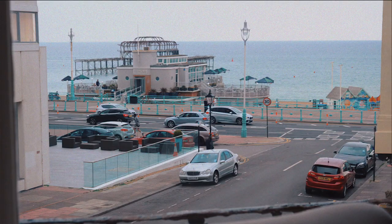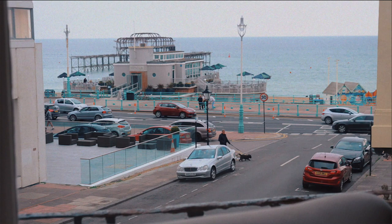To kick things off, this is a quick Airbnb tour. We are literally 2 minutes by the sea. Like, let me show you. This is the view of the West Pier from the window and the beautiful sea behind it, and I cannot wait to see the sunrise and sunset. Look, this person just walking the little doggy.